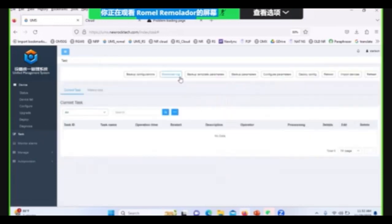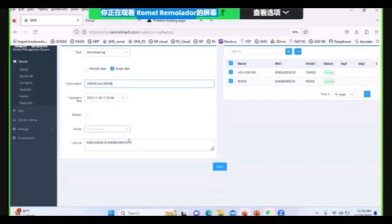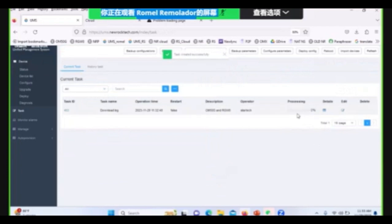You can also download the log. You can collect the log from the device. So here, you can select if you want to download the logs of those two devices. You can see download log. For example, this is OM50G and RGW8. So I want, for example now, to do these devices. Okay, task created successfully. So it is processing, and once this is completed, you can see the logs that are already on the device.